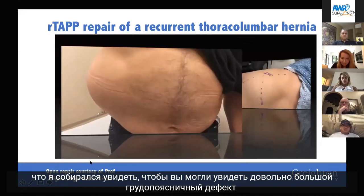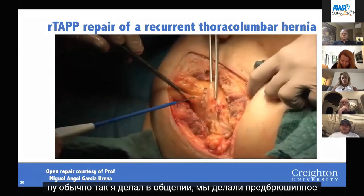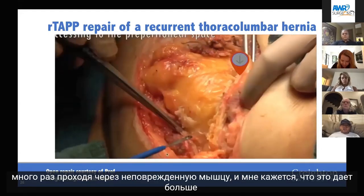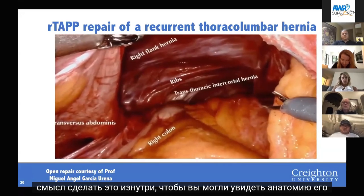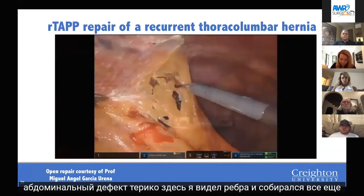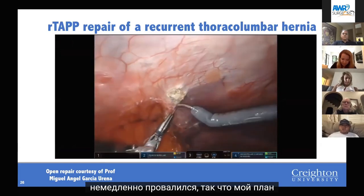So you can see a pretty large thoracolumbar defect. Normally, this is how I did it in fellowship: we would do a preperitoneal technique, accessing the preperitoneal space many times by going through intact muscle. It seems to me it makes more sense to do that from the inside. So you can see the anatomy of his thoraco-abdominal defect here. I saw ribs and I still really didn't know what to expect. That was the IPOM curtain that failed immediately.